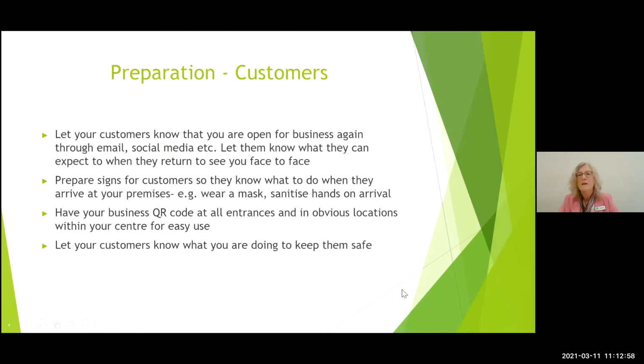Yeah, so as I was saying, there are many, many resources available to help you get back to work and prepare safely. So the next thing that you need to prepare is your customers. You're in business, you have customers, they might be customers, they might be clients, they might be participants. But you need to let them know that you're open for business again.